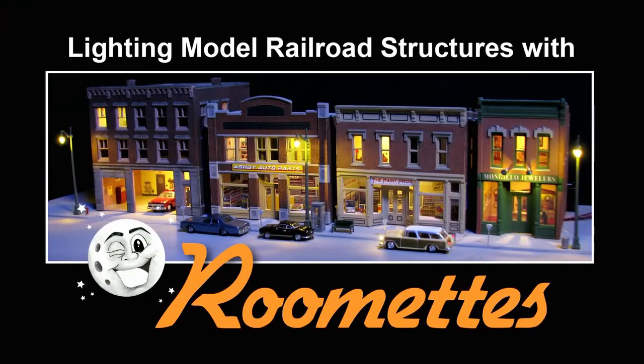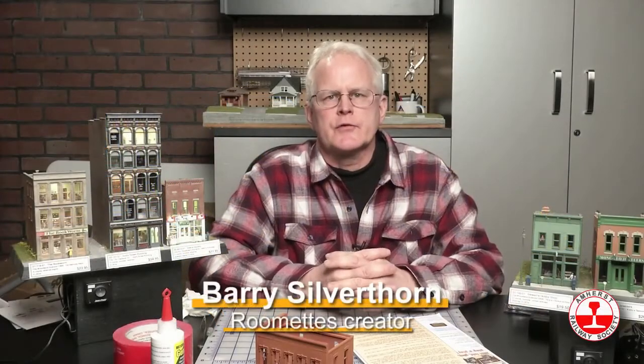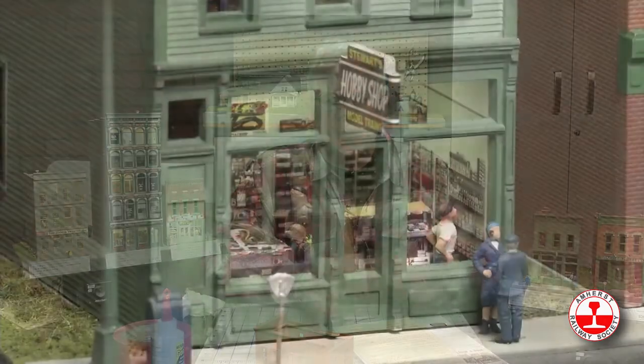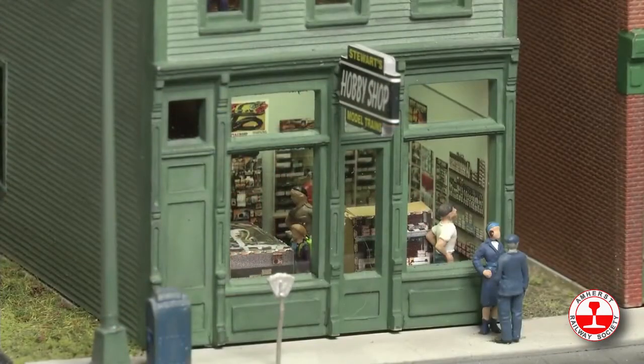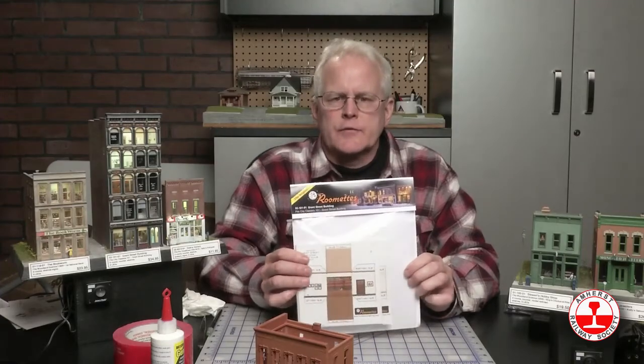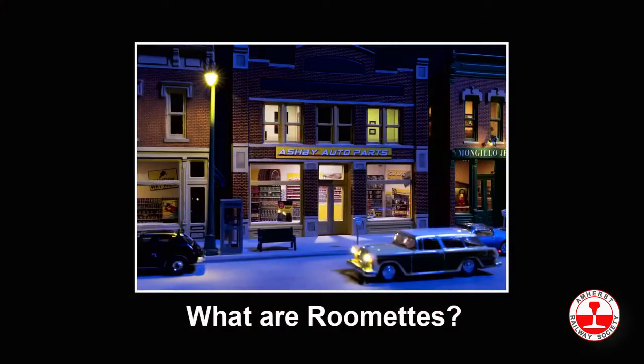Welcome to Lighting Model Railroad Structures with Roomettes for the virtual Railroad Hobby Show. It's a bit disappointing that we can't be together in Springfield this year for the show, but hopefully through technology we can all come together and learn a few things and find out some things about some new products. I'm going to talk a little bit about Roomettes, which is a product that I've designed and manufacture, but I'll also give you some lighting tips along the way so you can take what you can use and leave behind what you can't use. First of all, what are Roomettes?